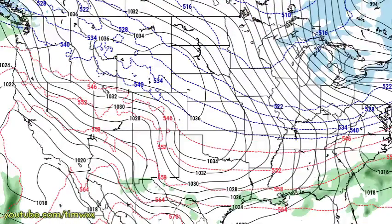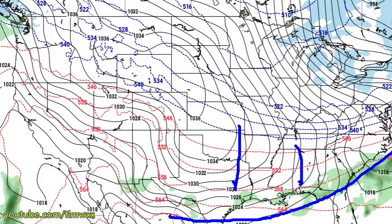And on Thursday the 29th, we're looking at this. Cold air advection clear in Texas and much of the southeast U.S. And it looks like our frontal boundary in the west kind of moves very slightly northward.